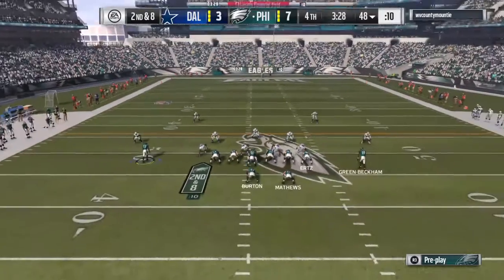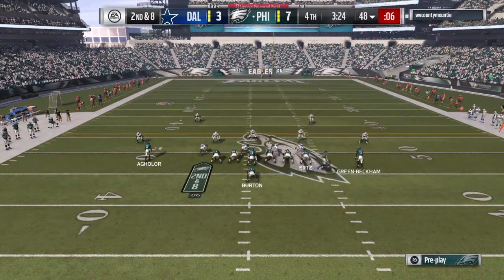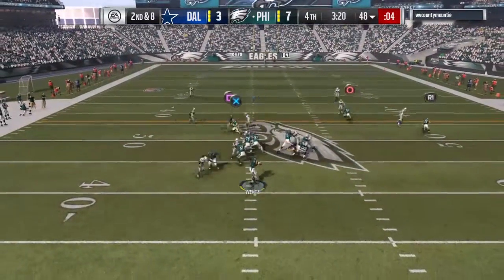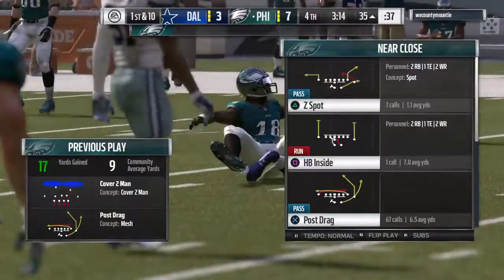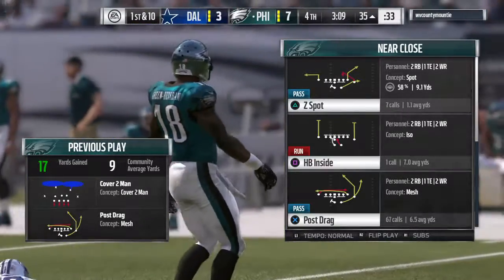They come up in an offset eye. They'll need to get the play off quickly. Now Wentz, Green Beckham has it over the middle. 17 yards on the pickup there. The drive will continue. Well, clearly one of his advantages as a passer is his height.